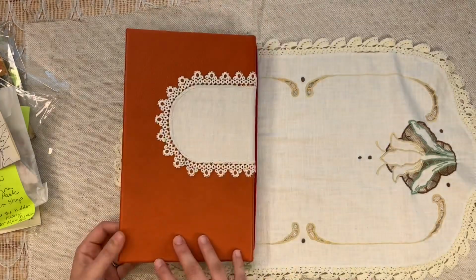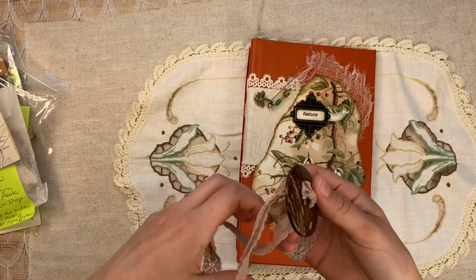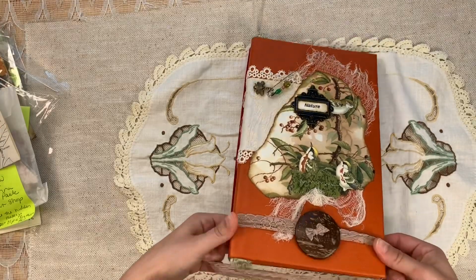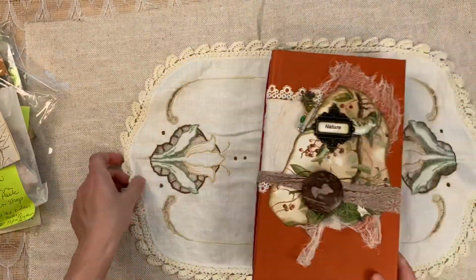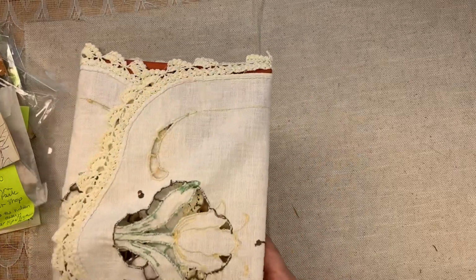Oh, thank you so much. One of these times I will use this for my personal junk journal. Love it to pieces. Thank you so much for making this for me. Love this linen too. So that is what I have to share for Happy Mail.